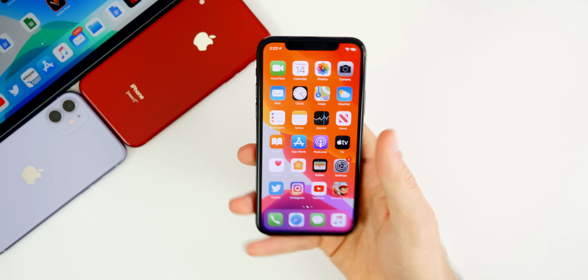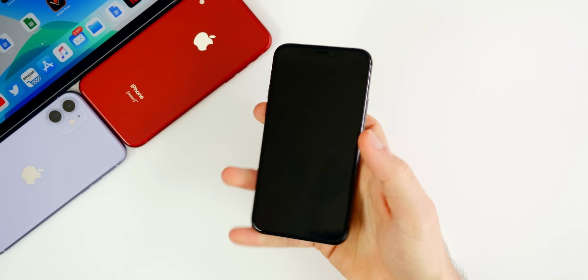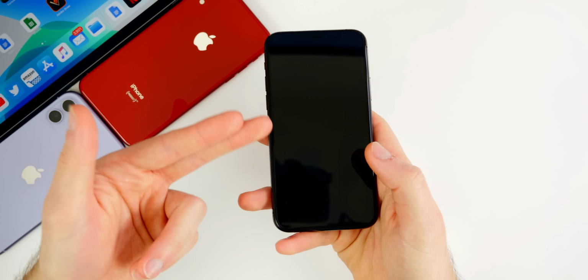Now it's the same deal with the text message bug. So basically when I would get a text message and I'd be on my lock screen, it wouldn't even light up.